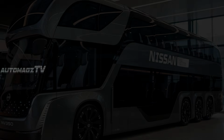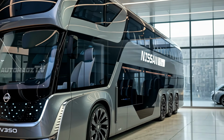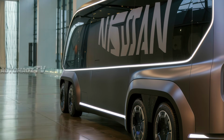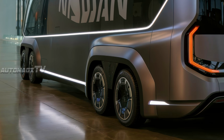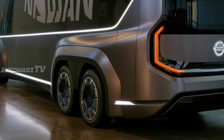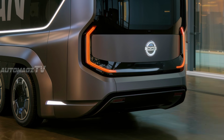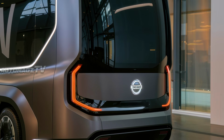Given its size, design, and high-tech features, industry insiders predict a starting price of around $145,000 to $180,000. Not exactly cheap, but for a futuristic all-electric motorhome built like a luxury hotel suite, it might just be worth every penny for those who love the open road.